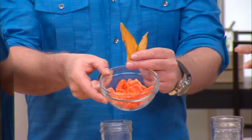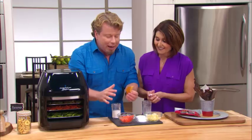That looks like papaya to me. What does this look like? It looks like orange rocks. I know, I don't get it. I don't get why it has to be like that.